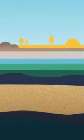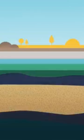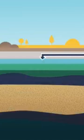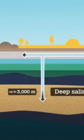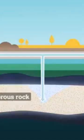Storage starts by pumping liquid CO2 into a carefully chosen reservoir. There are two main types of CO2 storage reservoirs: deep saline aquifers, which contain undrinkable salt water, and depleted oil and gas fields, both of which have the same key geological features to safely store CO2.